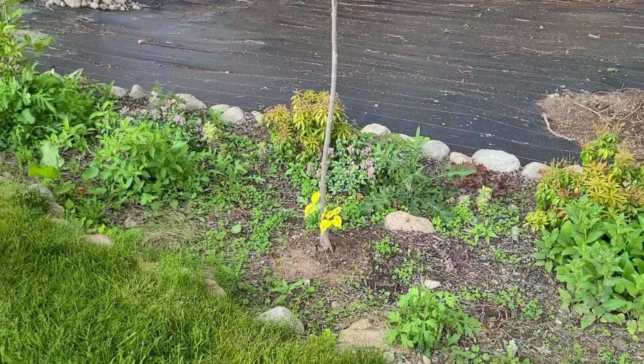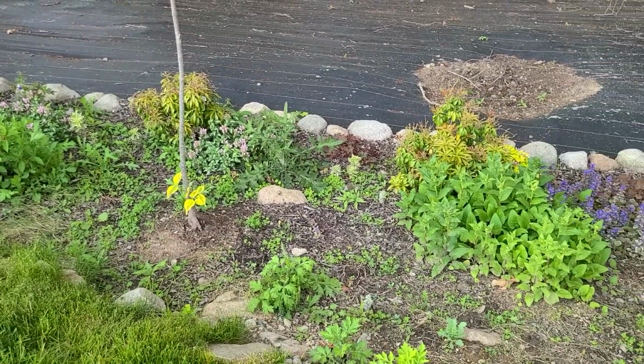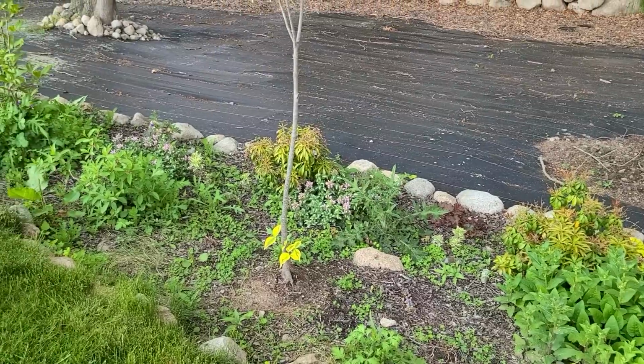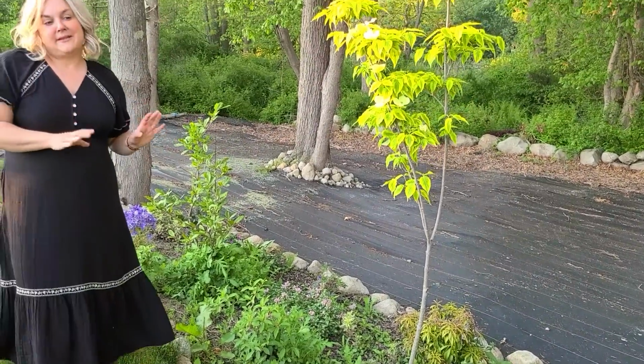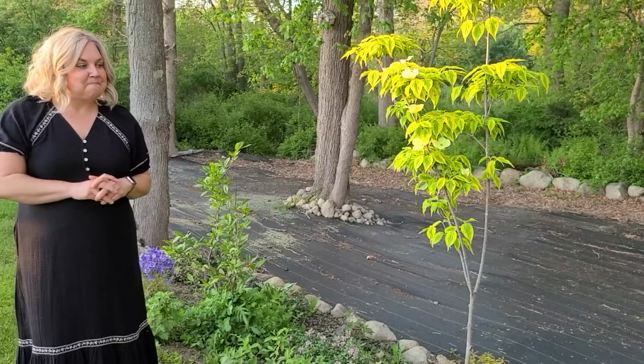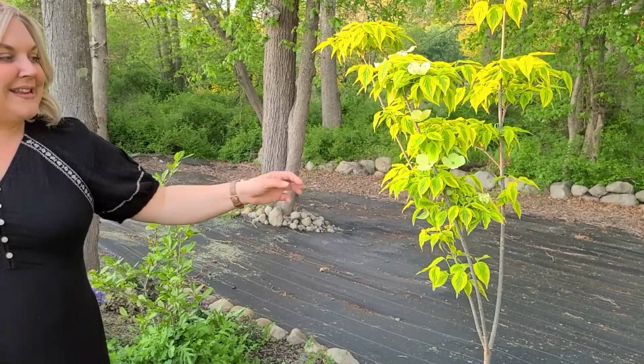There are weeds everywhere. It needs to be weeded. It needs to be mulched. I have some thistles in here that are really prickly. And so this week, the chore is going to be to focus on getting this bed shaped up for the season.